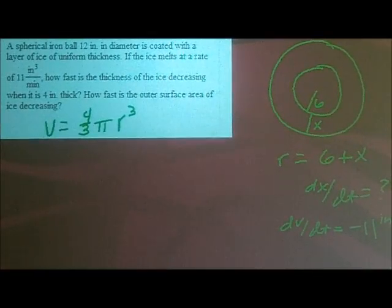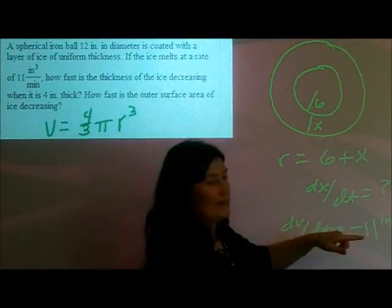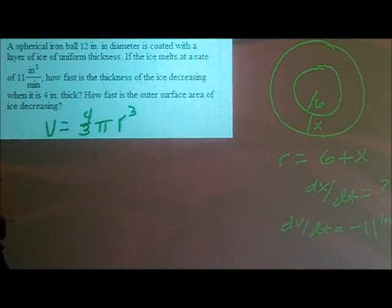Is the last one on the right the derivative of the volume? Yes, the volume is changing at negative 11. The whole thing, well, the ice, but actually the whole thing. I don't think it's very well written. Like in the first problem, we had dx dt, dy dt. Here we only have one variable.